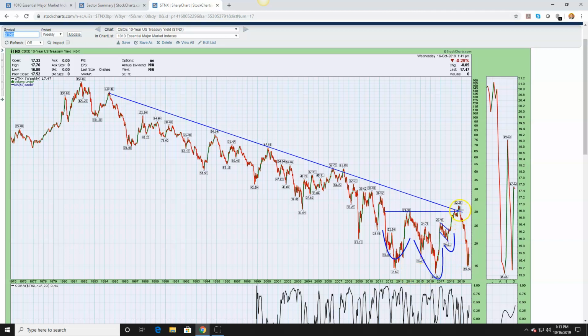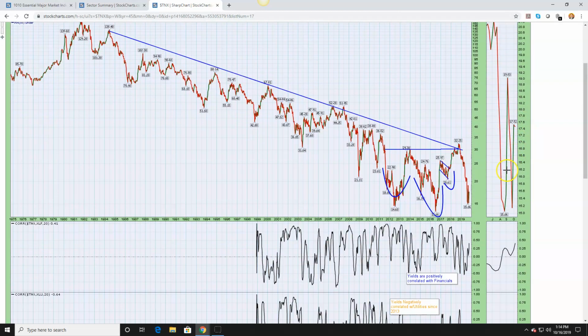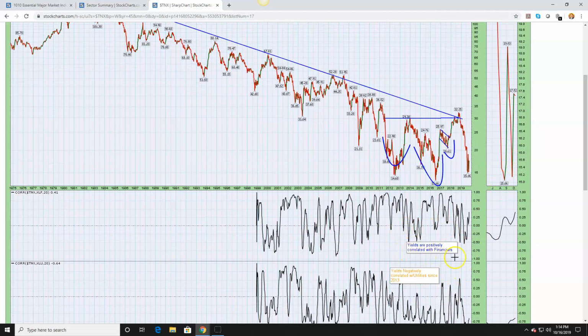So you have this massive sell-off in yields. This is the 10-year Treasury yield. And if we look over here in this little thumbnail, you can see that you just had a dead cat bounce off the bottom, and then it really came back down, and it's surging off the bottom again. If this surges out of here, which I don't think is going to be a straight-up shot, that's going to be positive for financials. It's going to be positive for your banks, your brokers, all that stuff, insurance companies. As you can see right here, the movement in yields is very positively correlated with financials. Okay, so it's very, very oversold.